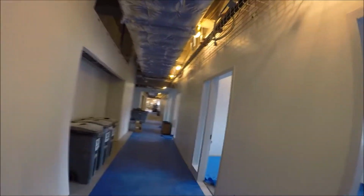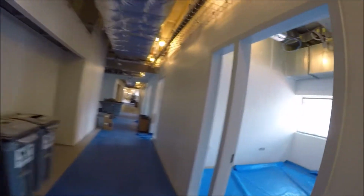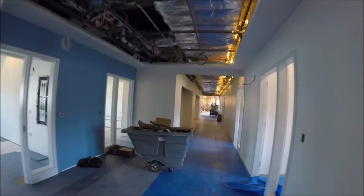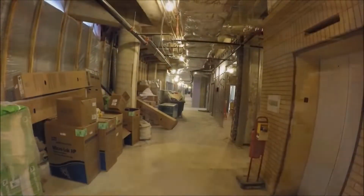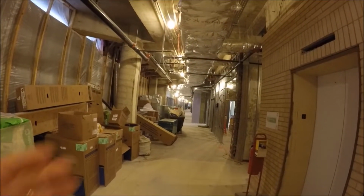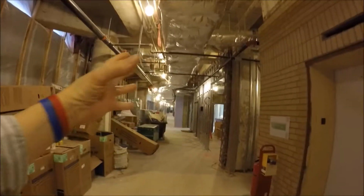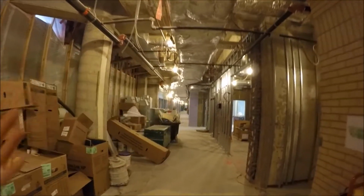We continue down the hallway. The flooring is in. The VCT flooring is in through here. The protection's down. Carpet in the offices through here. All right. Again, 2 weeks about between each floor. And finally, the first floor. And you can see the difference. Framed, not completely drywalled, taped or painted.